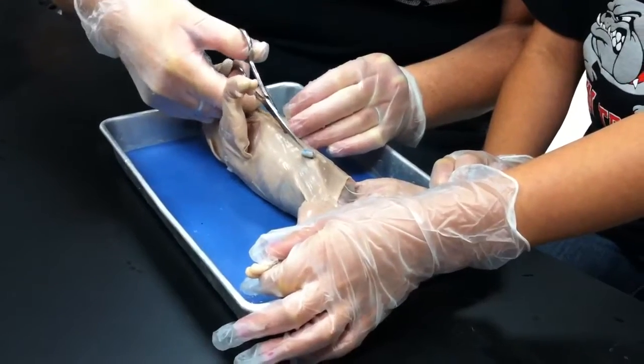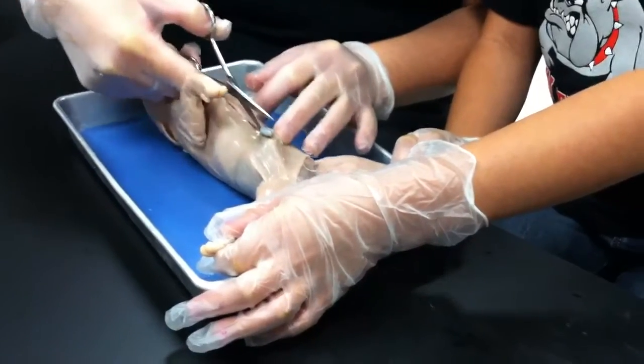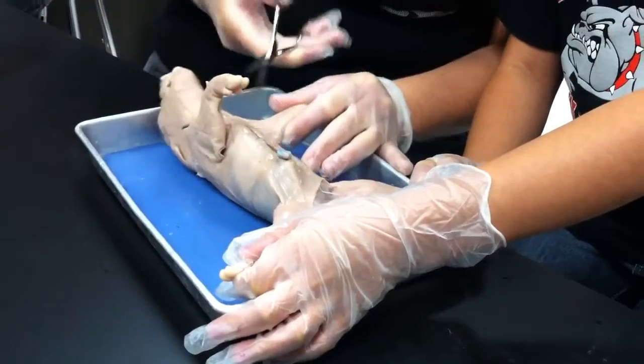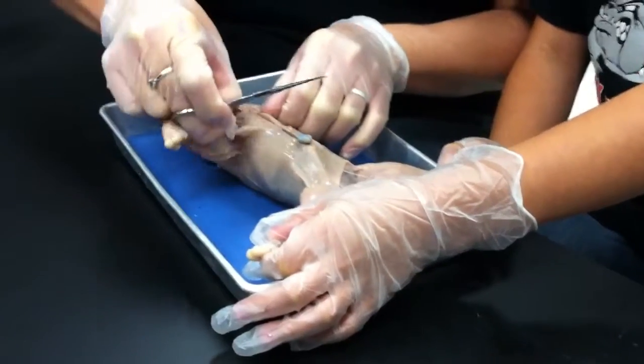Don't get her face in it, alright? Don't worry. So I might have just cut something. Just don't say her name, that's all. Why is it juiced out? I might have just cut something on accident. Remember how I was telling you to be really careful? It's soft. Yeah, that's okay though.